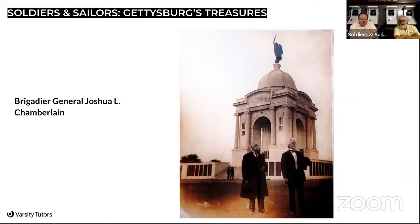Well, for people who know Gettysburg, who have been there, you may recognize the monument in the background. That's the Pennsylvania Monument. And that monument has on the panels the names of every Pennsylvania soldier who fought in the Battle of Gettysburg. So it's pretty fascinating. And people go there to look up their family's name and find ancestors who were there. But this picture was taken in the spring of 1913. In 1913 was the 50th anniversary of the Battle of Gettysburg.